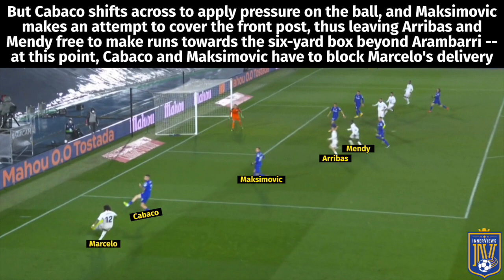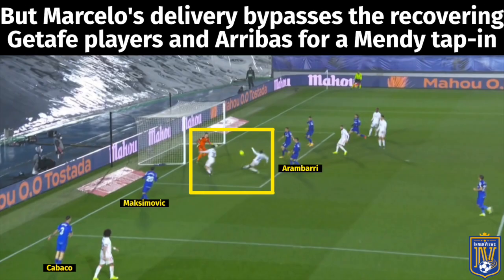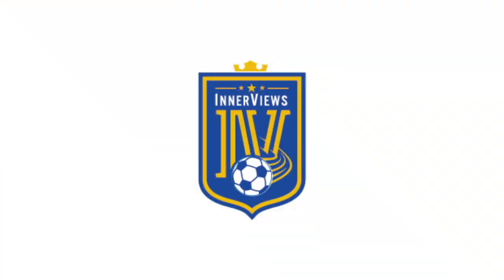cover the front post, thus leaving Arribas and Mendy free to make runs towards the 6-yard box beyond Arambari, and at this point Kabako and Maksimovic have to block Marcelo's delivery. But Marcelo's delivery bypasses the recovering Getafe players and Arribas for a Mendy tap-in.